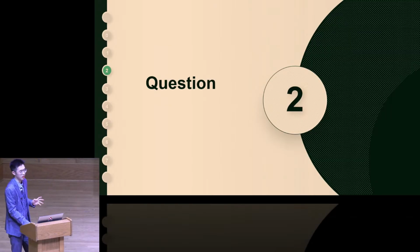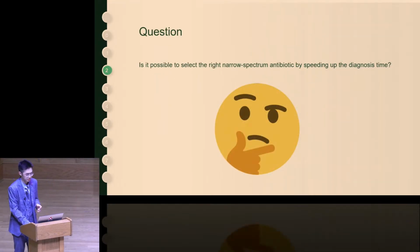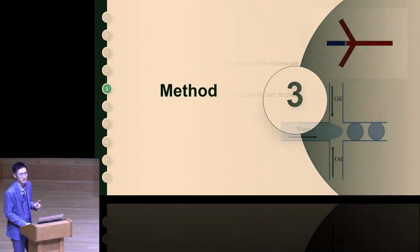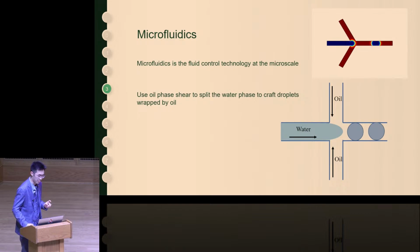And with that in mind, a question naturally comes. Since it is the long diagnosis time that causes the doctors to prescribe broad spectrum antibiotics, is it possible for us to select the right narrow spectrum antibiotic by speeding up the diagnosis time? And the answer is yes. Before I introduce my method and solution, here's a quick introduction to this technology called microfluidics.